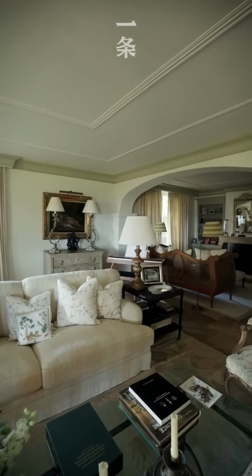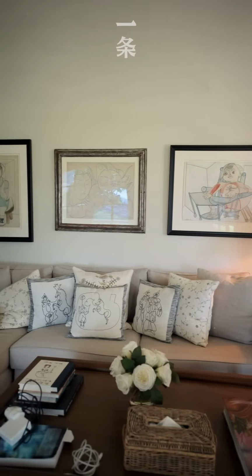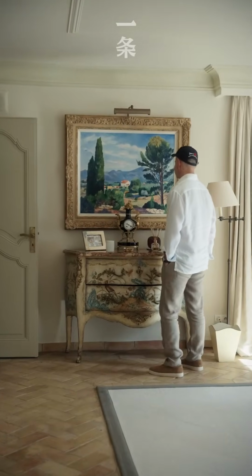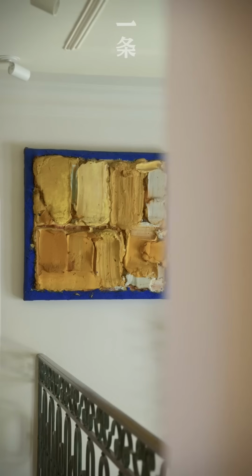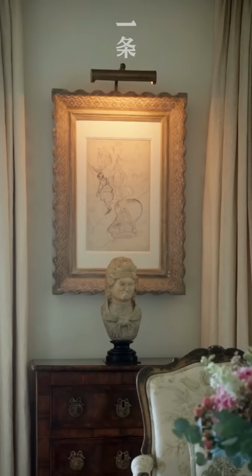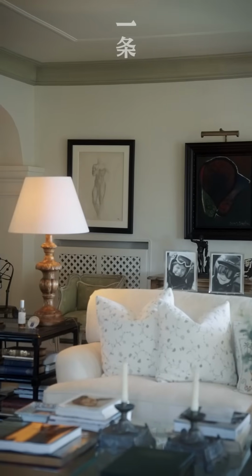So in the house here in Mougins, which is one of the homes of Picasso, I like to collect artworks with kind of south of France themes. We have Picasso, Matisse, Vincent van Gogh, Derain, Picabia.